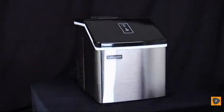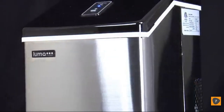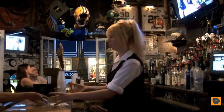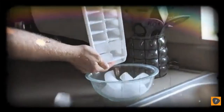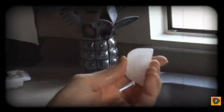The LUMA Comfort IM200SS portable ice maker is the ultimate luxury entertaining necessity. It creates beautiful, crystal clear ice just like you'd find in your favorite bar or restaurant. Ordinary ice is made by water being cooled all at once, either in a sealed environment or by cooled components touching the water. Both of these cause oxidation, resulting in cloudiness.